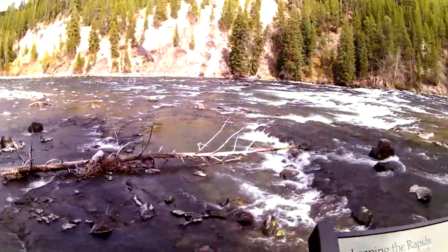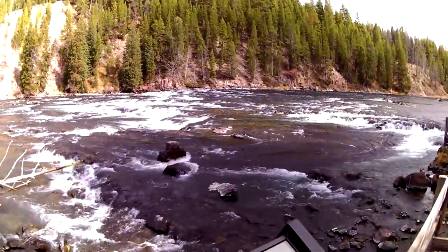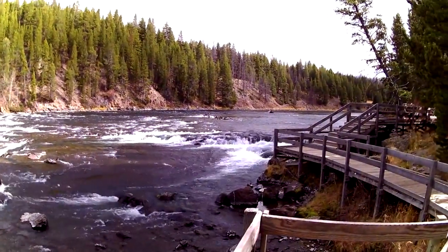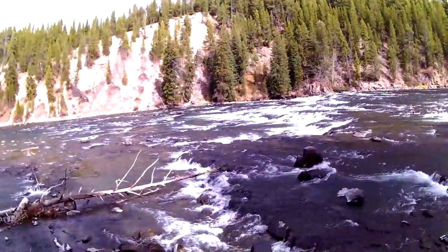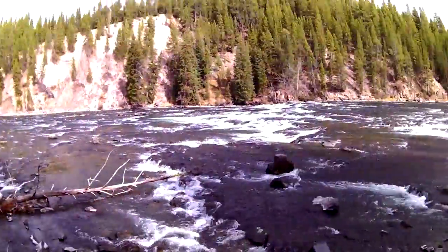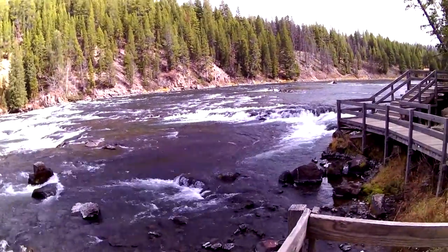Here's a better view. I don't know what she was talking about, waterfall, but these rapids are pretty cool. All right, back up we go. We got some big falls that we're trying to get to. We're on a major time crunch. Let's go.